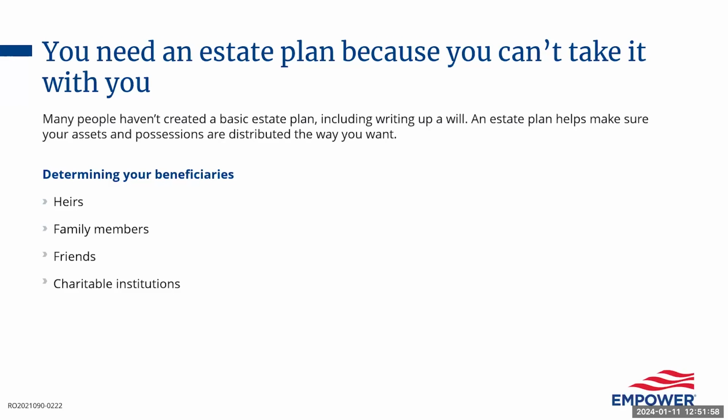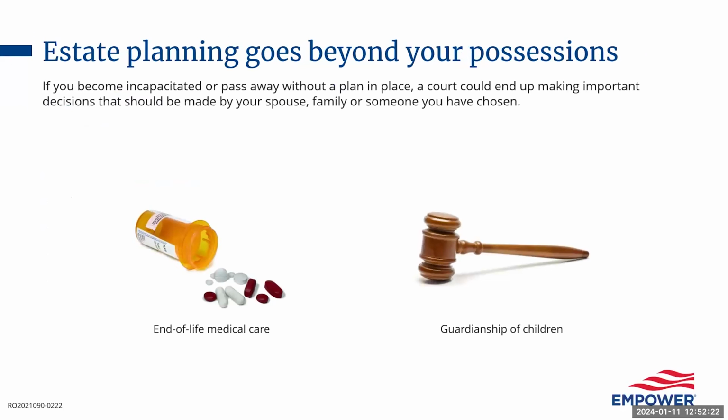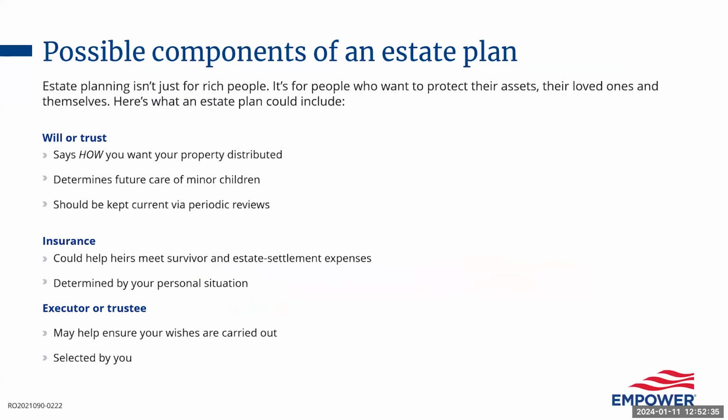What is probate? Probate is that process where your beneficiaries have to go to a judge to confirm who they are, and they have to hire attorneys. I have one case where a beneficiary had to pay roughly 25% of their inheritance to attorneys because their parents didn't set up a trust. They only had a will. So consider that. End of life medical care is also included in estate planning. So that's extremely important. Guardianship of children or grandchildren that are your responsibility should be included in your estate plan.